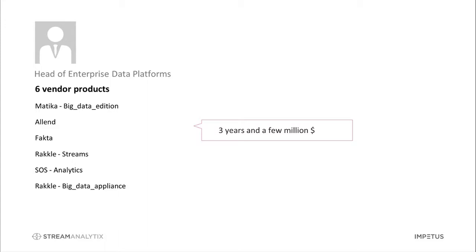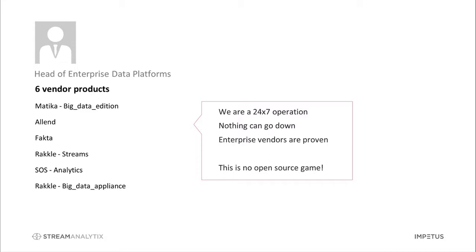Nice. So, as you can see, Puneet, we're all set here. That's why they call us Next Gen Bank. We're always on. We've got 24/7 operation. Nothing can go down. And these vendors and technologies have stood the test of time over many decades. This is no open source game.